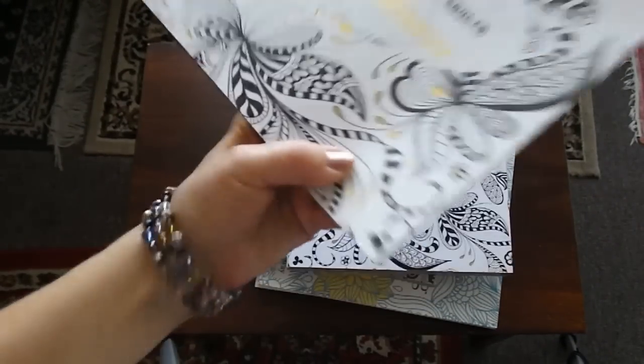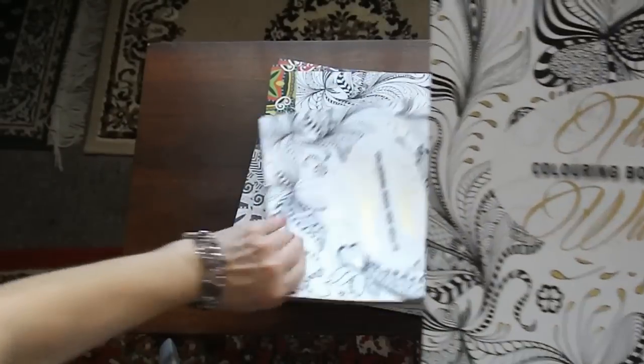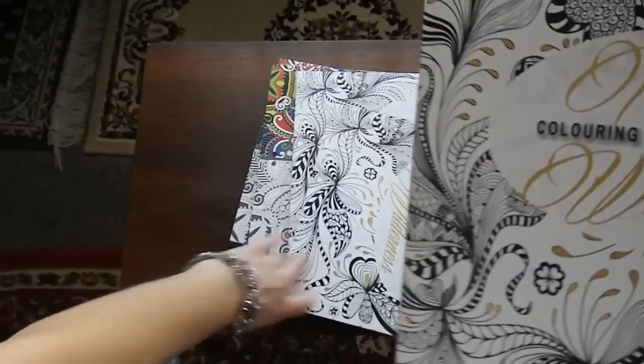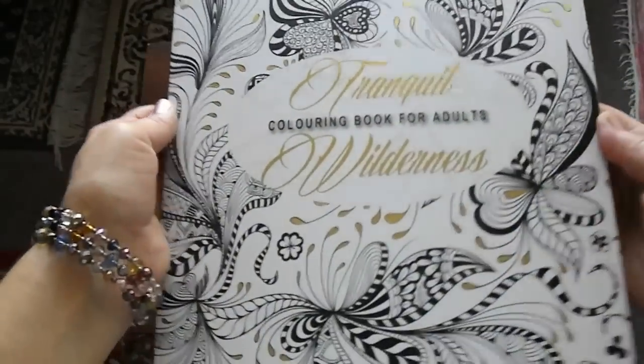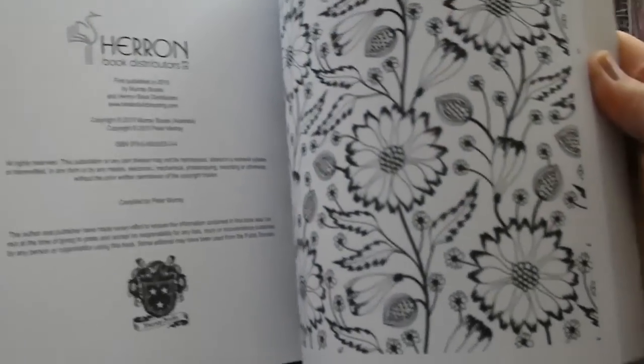Okay, I think I bought this one, it's Tranquil Wilderness, and I think I bought three of these. Yeah, I've got three of these ones because I really liked it. So it's got a really nice cover and it's got quite good quality paper.